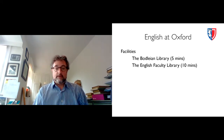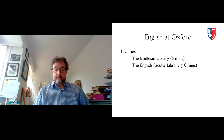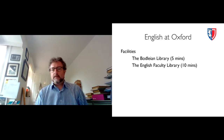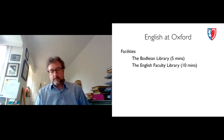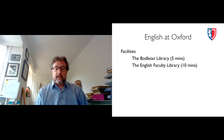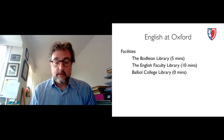So a great resource. The English Faculty Library, which is bespoke for the English faculty's needs, is about a 10-minute walk from Balliol. It's got about 110 or 120,000 books, DVDs, all sorts of other bits and pieces. It's a lending library, so you can take the books away and use them in your rooms. It's a fantastic resource, as indeed is the college's own library, which of course is 0 minutes walk from Balliol.